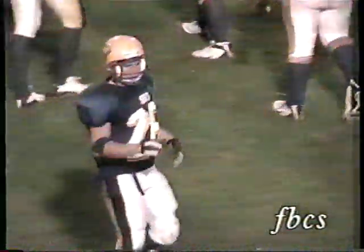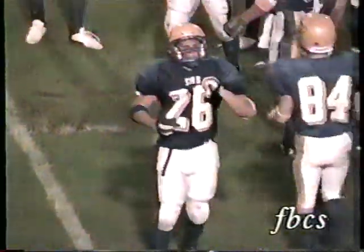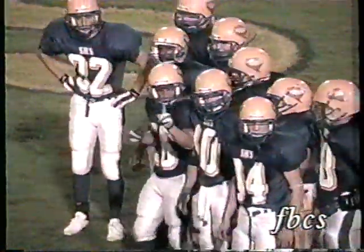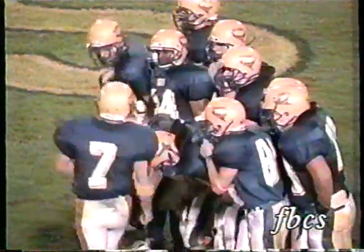Now, Barrio that time showed a lot of poise. He dropped back. He looked downfield. He bought himself a little bit of time by starting to roll out a little bit. He continued his options downfield. Did not see anyone break open. Dumps it off over to Lee for almost a 10-yard pickup. Second and less than 1.